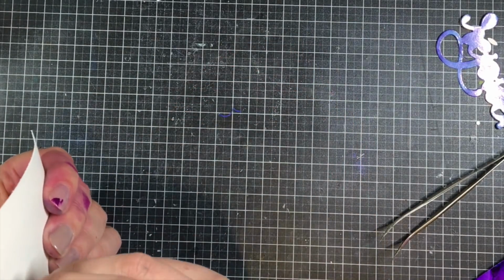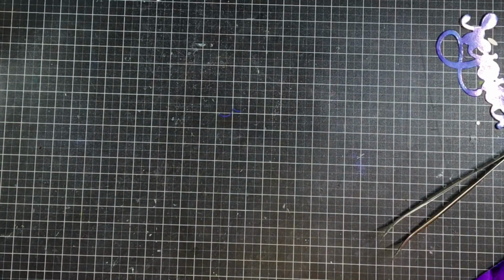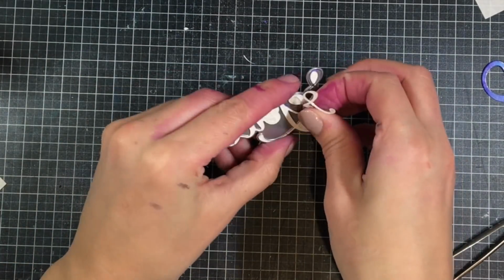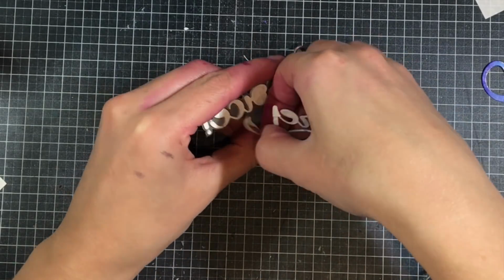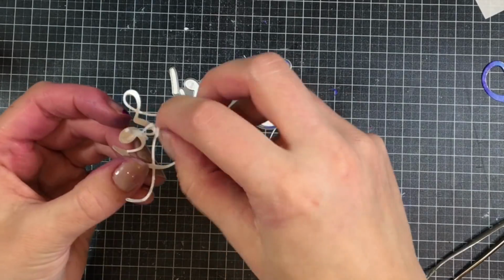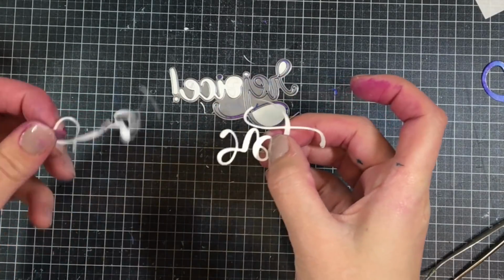And when you do that, what's really cool is it creates an adhesive on the back of your intricate die. I don't know about you, but I really don't like gluing fine sentiments like this one. And I find the adhesive really great. So you just pull off the back like I'm doing here. It might take a little bit of work.